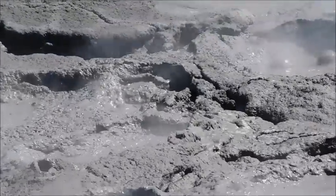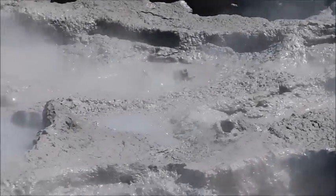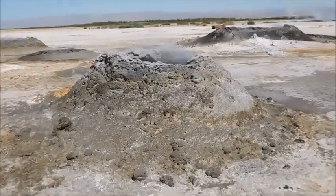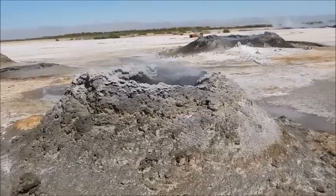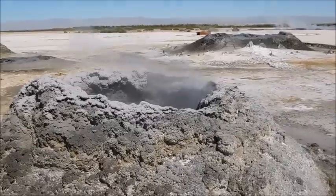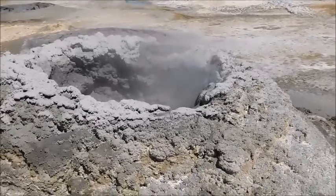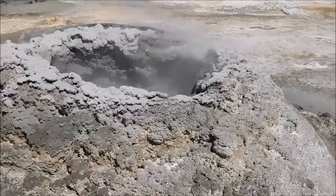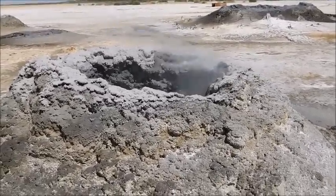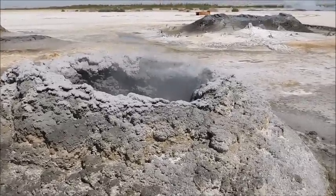Look at the steam and the dark smoke coming out of this. Here's another one. It's built a pretty good sized volcano. It's kind of got a black kind of smoke coming out of this one. Can't really see inside that guy. But if you notice around the top, it's kind of like a different color of mud. It's more of a lighter gray. Don't know if that has anything to do with the color of the steam that's coming out of there or not.